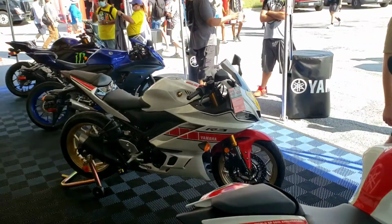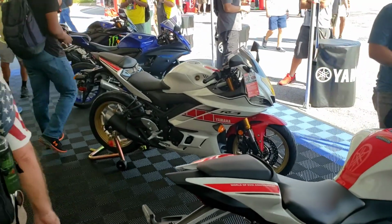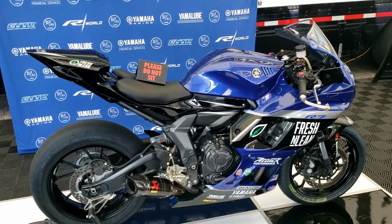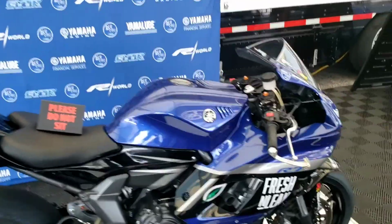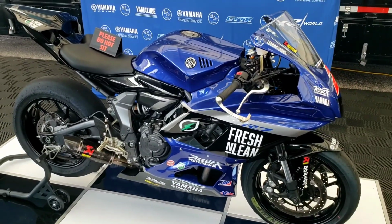Also got an R3 in the same paint scheme in here. It's all right. Again, R7, not a race bike. I don't care what kind of race stuff you put on it. You need more than 80 horsepower to sell me on it. Looks great though.